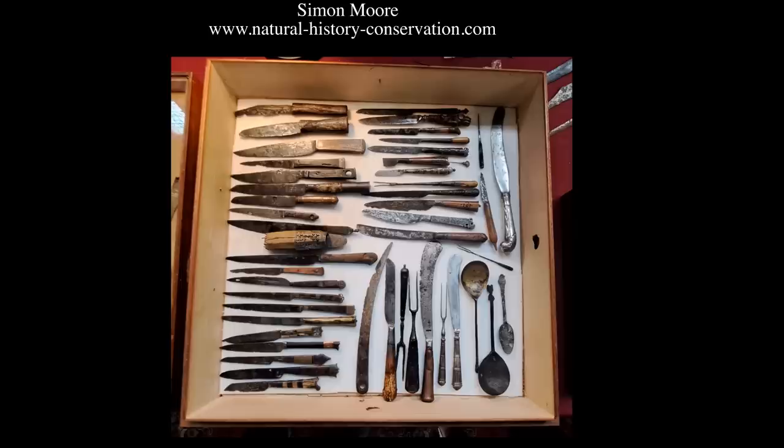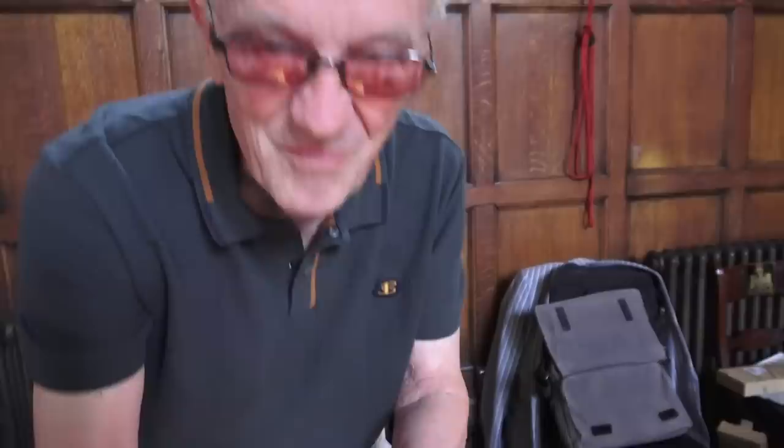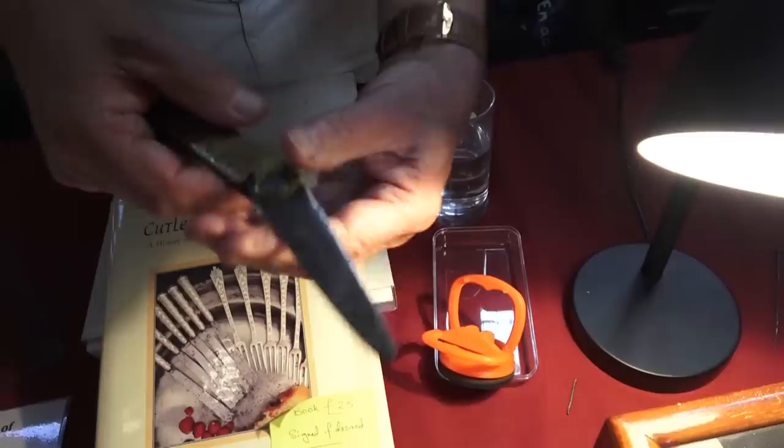So all of these are found in the Thames. Look at these. Aren't they spectacular? Really curious about that one. It's a puzzle knife, so it doesn't open conventionally. The mechanism's a little bit worn now, unfortunately, but you have to rotate the handle around in a complete circle to open up the blade. It's a little bit on the loose side. That's a work of art, isn't it?